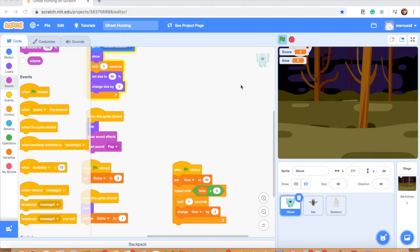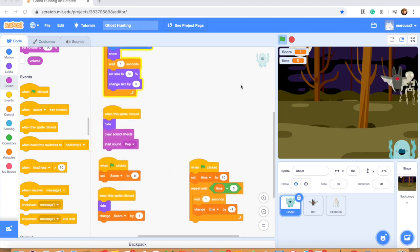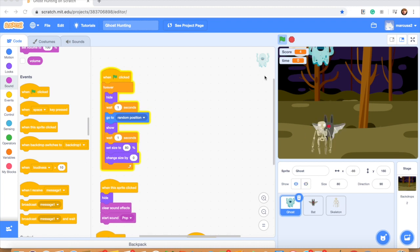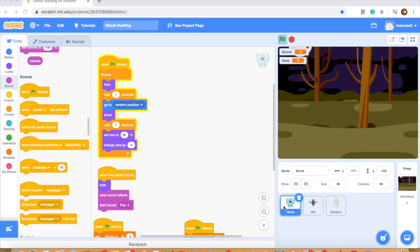Hi, my name is Marcus, and this is my Coding Level 1 Tech 2. So basically I did the ghost hunting Scratch project, and I made 3 sprites for my game. And so the coding is, when the sprite is clicked, it repeatedly and forever hides, waits 1 second, goes to a random position, and then shows for 1 second. And it does that repeatedly until the time variable runs out.